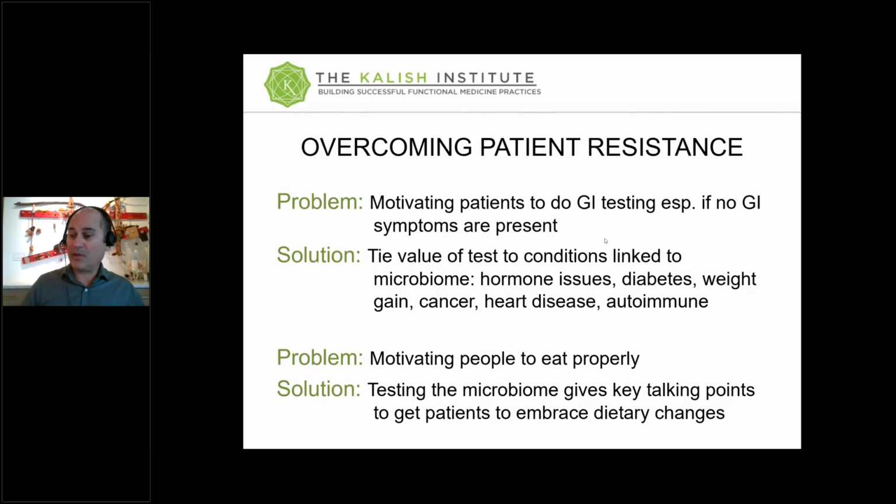One of the things I learned in maybe my first or second year of doing this work is that if I could get somebody to order all the labs, I could interpret them and get people better. If I couldn't get people to order the labs, I was in a lot of trouble. So I think overcoming patient resistance is essential, because you've got to get people to do the testing. And if you stall out at that point, then it's just going to be really difficult.